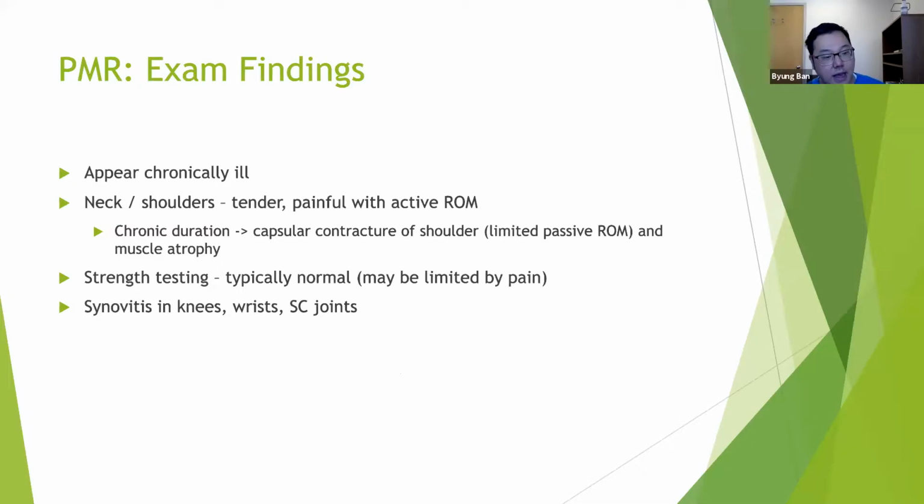On the exam, if someone's coming in with active PMR that's not been controlled for months, they don't look well. They're very tender and painful with active range of motion of their neck and shoulders. If it's been going on for a really long time, they can develop capsular contractures, where they have limited passive range of motion when you're trying to assist them, and muscle atrophy because they're just not moving their shoulders. Strength testing is typically normal, but it can be limited due to their pain. And if they have that peripheral arthritis, they'll have synovitis, so they'll have joint swelling, tenderness, and warmth in the affected joints.